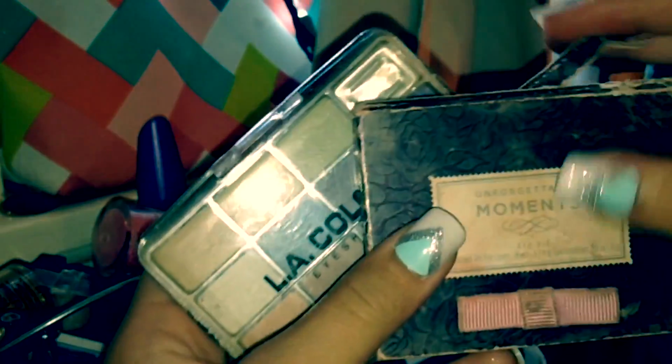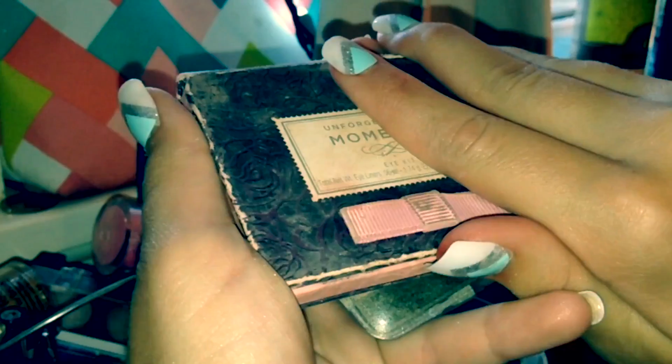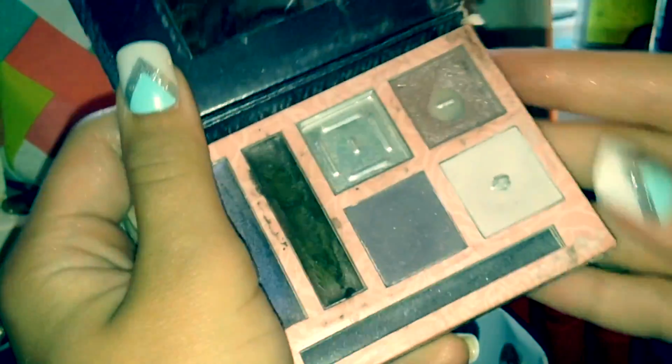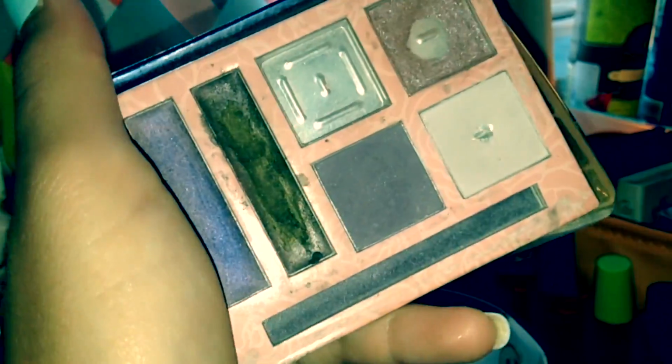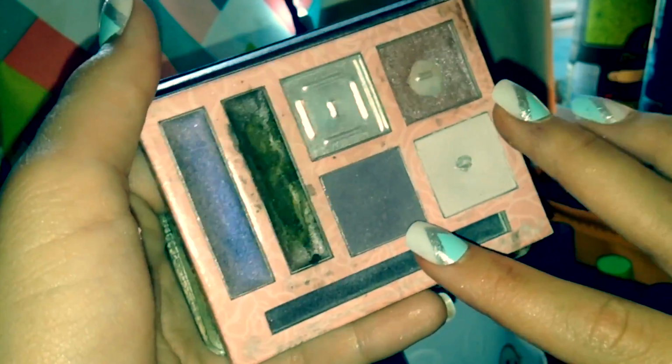I have a couple of older palettes in here. This one's kind of breaking, but it's called Unforgettable Moments. It's extremely old, but I love this thing just because this is like my only really good white base. It's got some gel eyeliners. These two colors I don't really have in any other palettes, so that's why I continue to keep this.